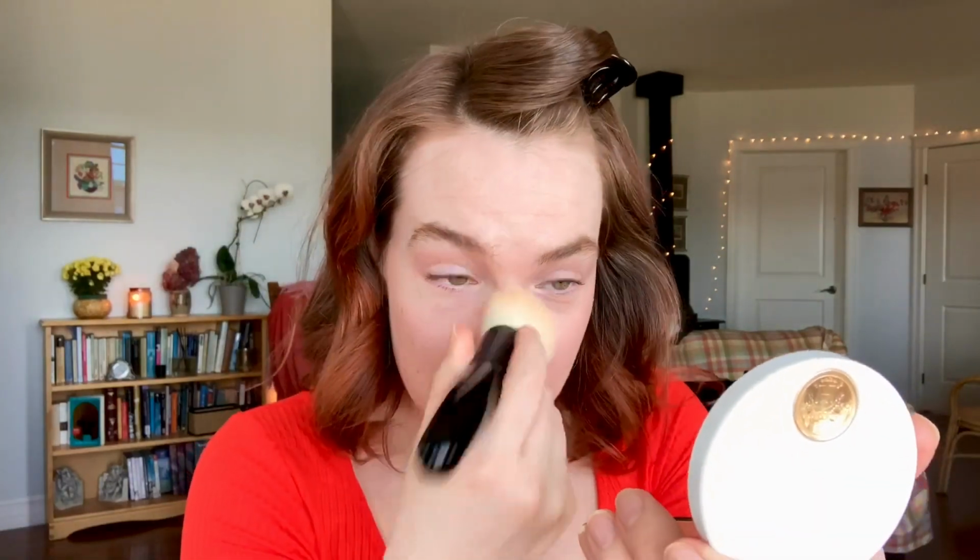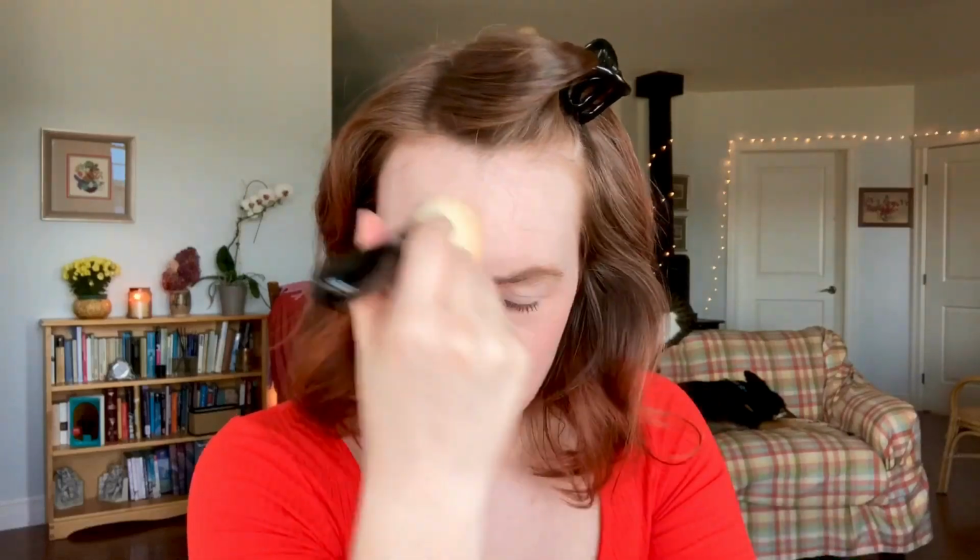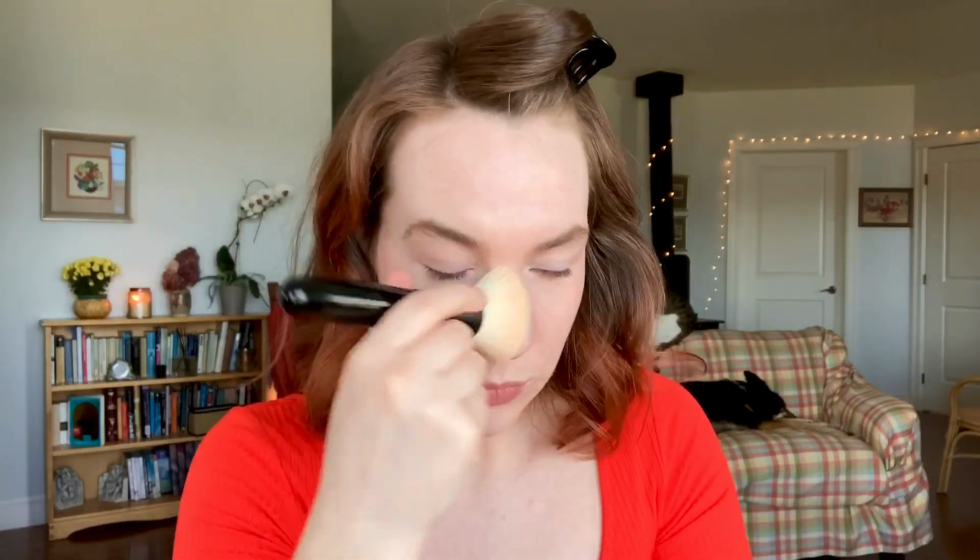It's kind of a light medium, buildable to medium coverage, I would say. And it just has a beautiful finish. It's a little bit dewier than a sort of natural finish, but it's not extremely dewy. It just looks really fresh and healthy and like your skin is nicely moisturized. It's just kind of the foundation that I pick when I don't know what I want. This is a great go-to.